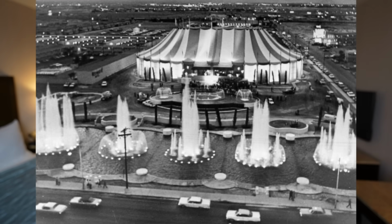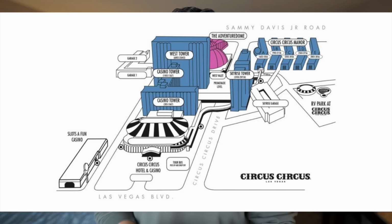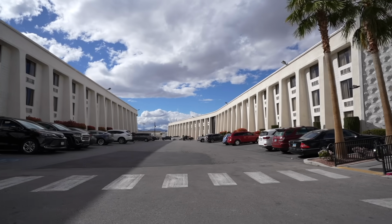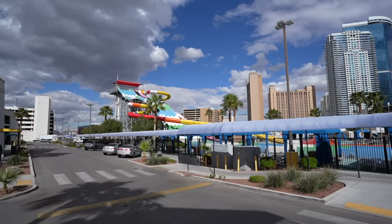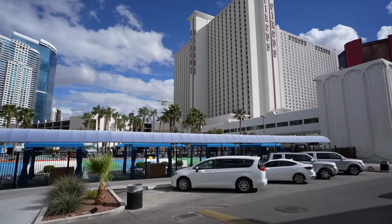Now, before we do a quick room tour, I'd like to tell you a couple things about the Circus Circus. The Circus Circus opened back in 1968, making it 55 years old. It opened first as a casino, then they started expanding with different towers. You have the West Tower, the Casino Tower, the Skyrise Tower, and the Circus Circus Manor, which is the motel-like buildings on the side. They kind of look like they're stuck back in the 1980s, but they're right next to the Splash Zone, which is the pool here.